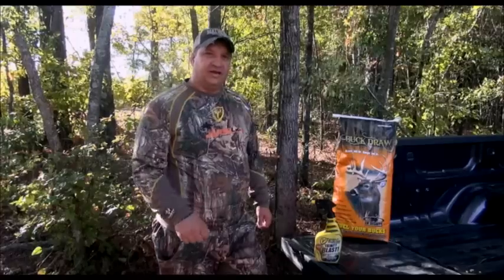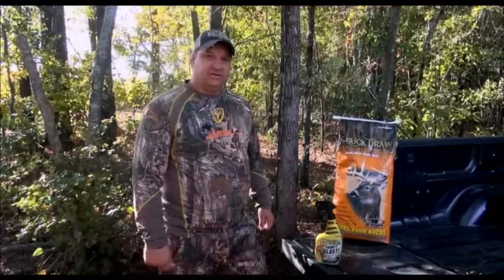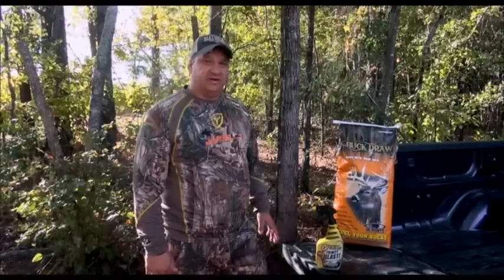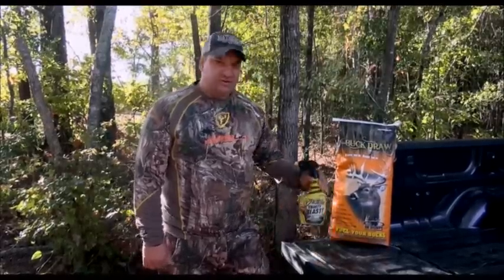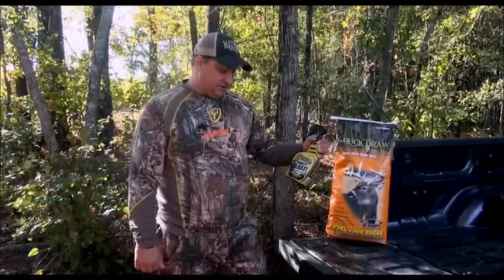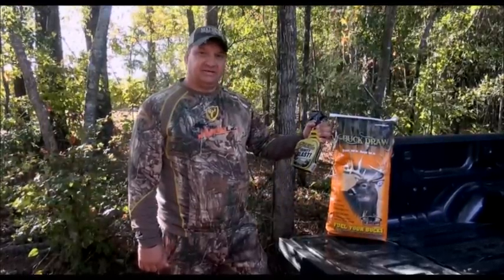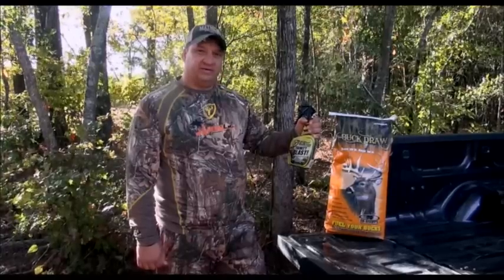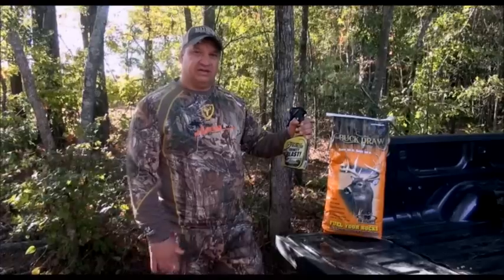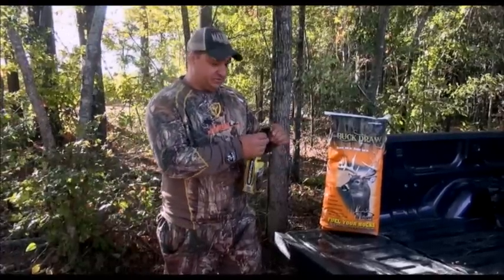And another thing, guys, I can't stress it enough: when you go in and out of the woods putting in bait or doing any kind of scouting, make sure you use some kind of scent eliminator spray to spray down. This right here, Scent Blocker Trinity Blast, is an excellent product. Just make sure you keep your scent eliminated when you're going in and out of the woods.